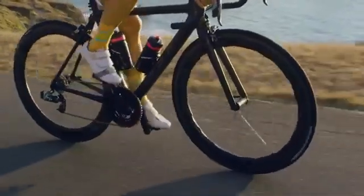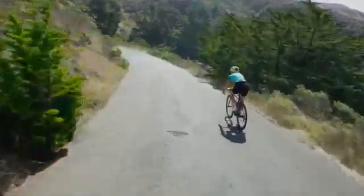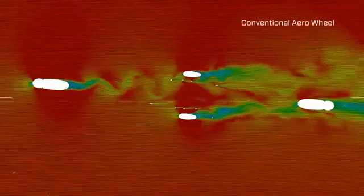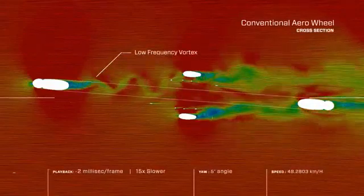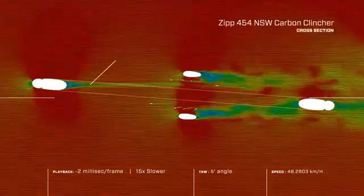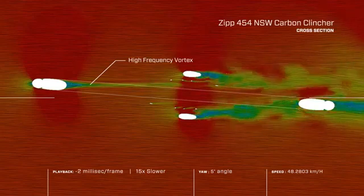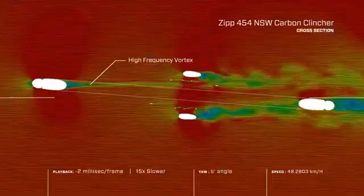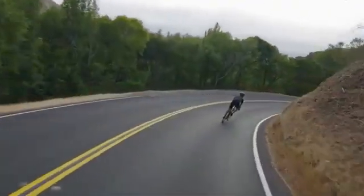The undulating sawtooth RS shape with hyperfoil nodes stabilizes handling in gusting wind by increasing the frequency of wind vortex shedding. Lower frequency shedding produces larger, more powerful vortices, providing an unstable situation often referred to as buffeting. Higher frequency shedding produces a greater number of smaller, less powerful vortices, leading to greater wheel stability and rider control, saving watts typically expended trying to hold a line.